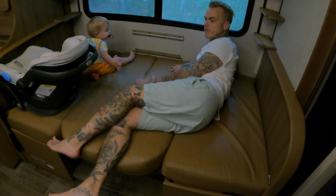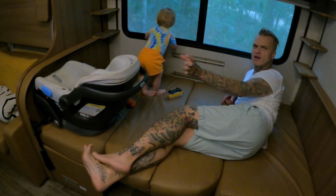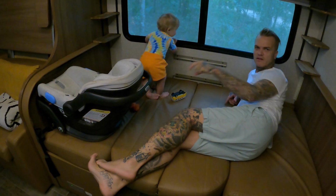A house rule, take our shoes off right here, because this thing gets dirty so fast, and I have literally scrubbed it down with baby wipes the last 2 nights. I love this, by the way, it's way more comfortable than I thought it would be. The dinette bed, and the car seat goes perfectly right here. There's even a bar that the little clips clip into.